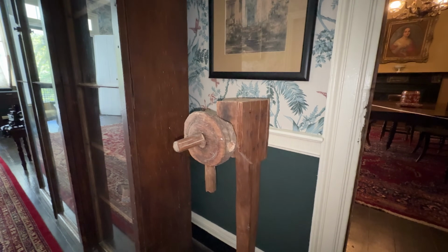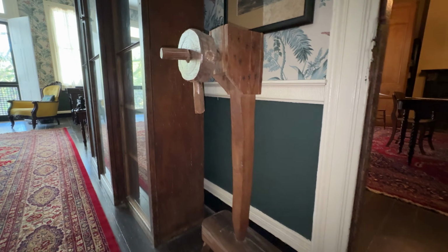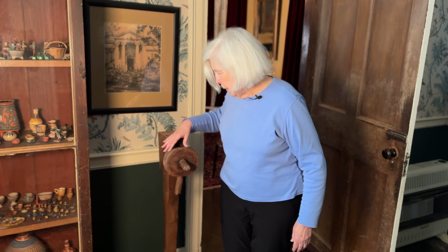This piece of equipment is called a rope runner, and that was used for making rope that was used on the plantation. There were spokes that came from the center wheel, and there was a rim around that, and then it worked somewhat like a spinning wheel.